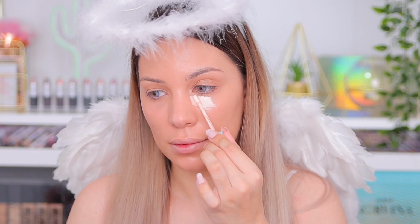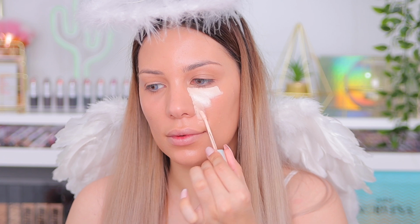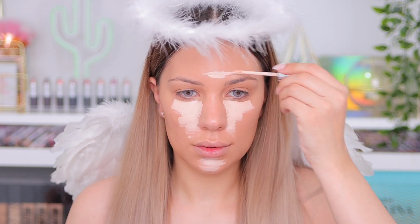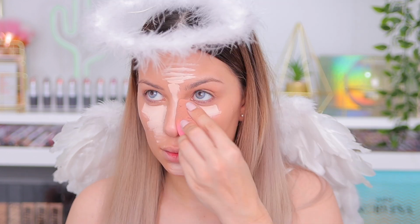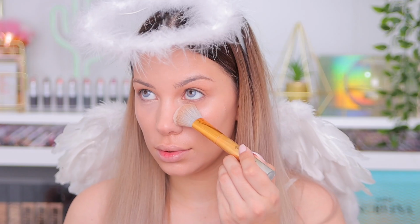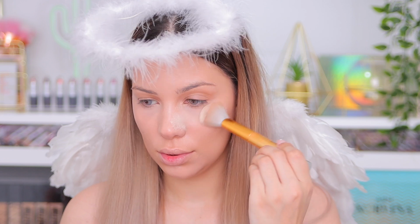I didn't want it to be this dark, so I went with a super lighter concealer to kind of balance things off. I really didn't want to remove the foundation, so I just went in with the Kylie Cosmetics skin concealer in the shade Bone and just kind of balance things out. Then for powder, I'm going in with the translucent powder from Kylie Cosmetics. And I just bake for a couple of seconds.